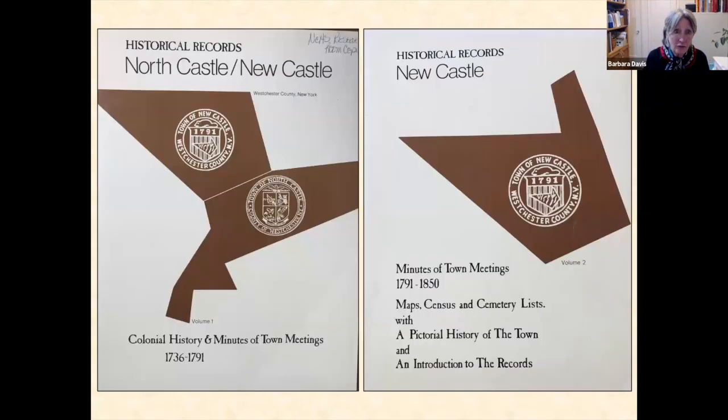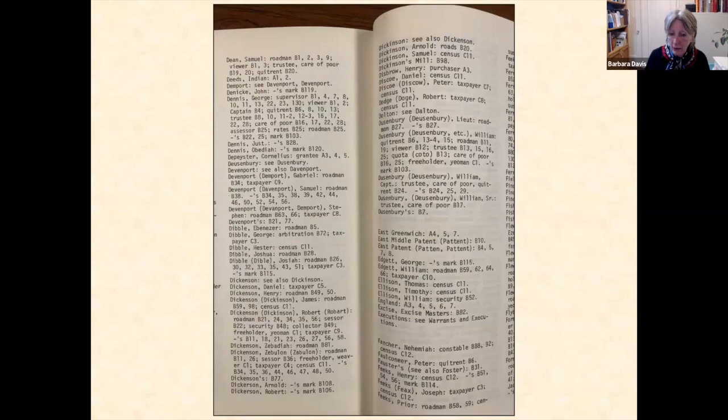What I found fabulous, historical records of North Castle, Newcastle. These were the town minutes, the history, the census, the cemetery lists. Oh my gosh, all in these volumes. When I said that these genealogists did their work, this was just really wonderful to have these and have it saved and preserved.